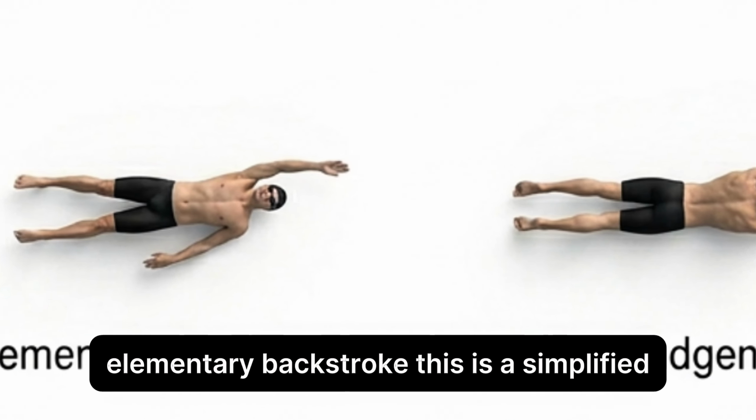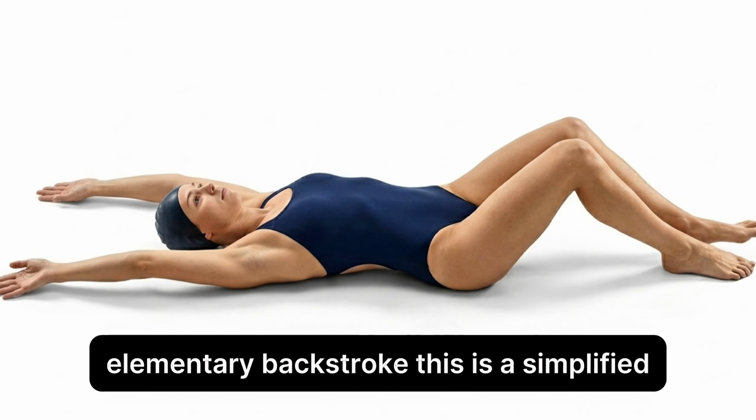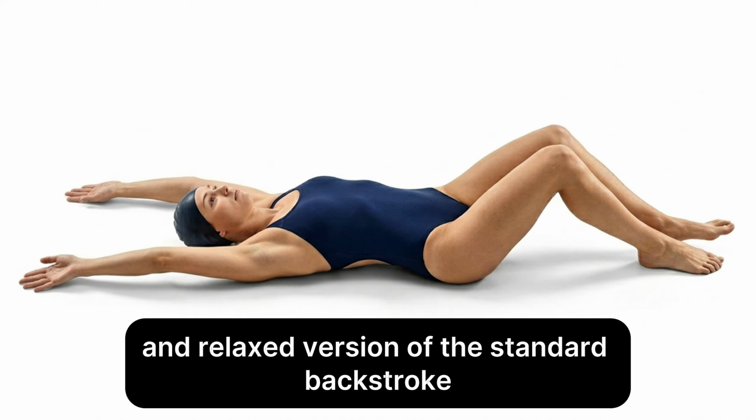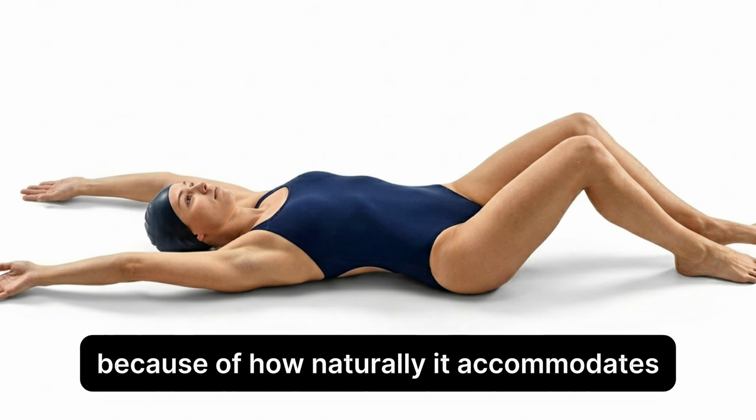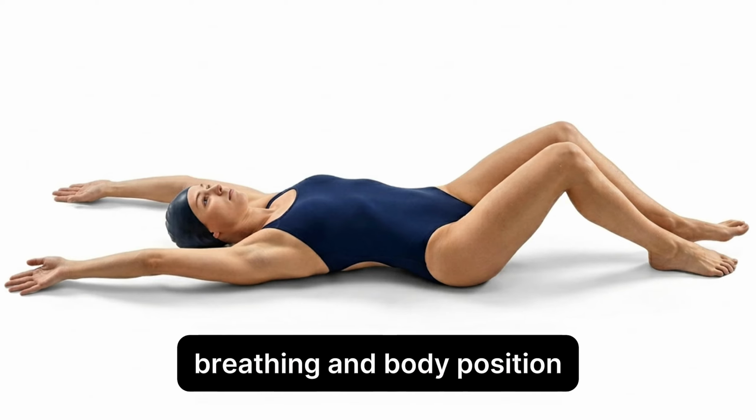Elementary backstroke. This is a simplified and relaxed version of the standard backstroke and is one of the first strokes taught to beginner swimmers because of how naturally it accommodates breathing and body position.